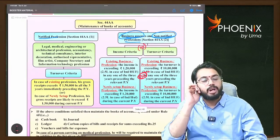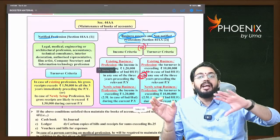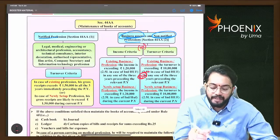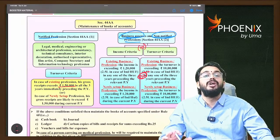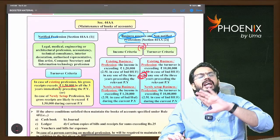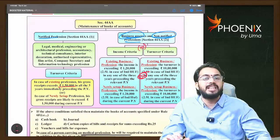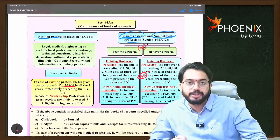Next, in case of notified professionals, ignore the current year. Take the last 3 years. In the last 3 years, for each year, if gross receipts are more than 1,50,000, then they are required to maintain books of accounts as per Rule 6B. So, in the last 3 years, for any one of the previous years, if gross receipts are less than 1,50,000, then they are required to maintain minimum books of accounts. Are you able to understand?